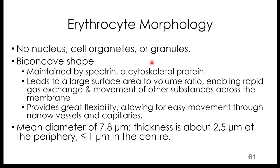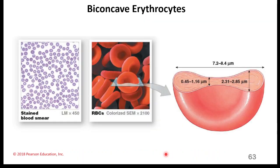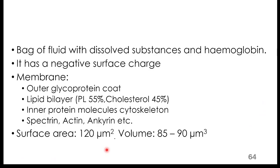Now the mean diameter is about 7.8 micrometer. Thickness is about 2.5 micrometer at the periphery and less than 1 micrometer in the center. All right. So this is a micrograph of red blood cells, clearly showing their biconcave shape. All right. Okay. So this also shows the biconcave red blood cells.